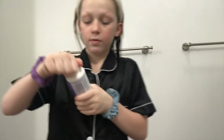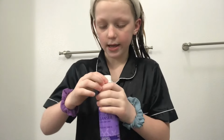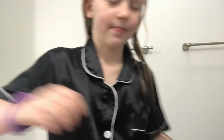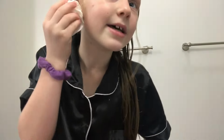So next, we have this Claire's. I know this is really weird, but I do it anyway. Wait, how do I open this? Just a sec. Let's see. Okay, I got that open. It's Claire's ear cleanser. It's on a little paper towel, and then I just clean my earrings, my ears. Perfect. And then I throw that away.